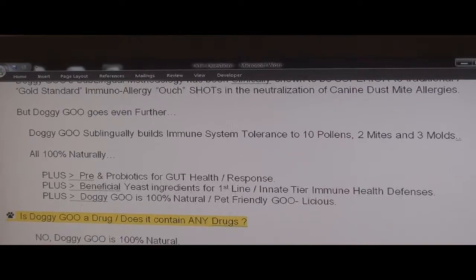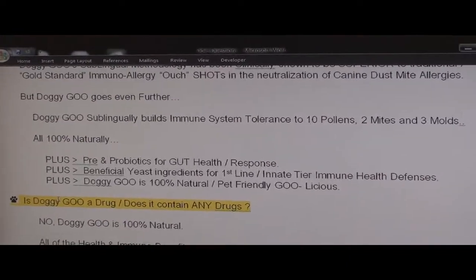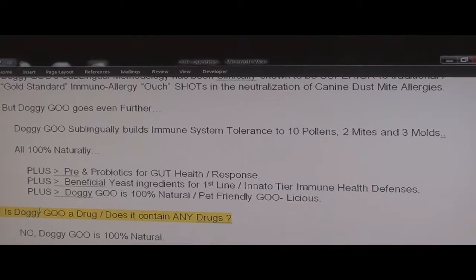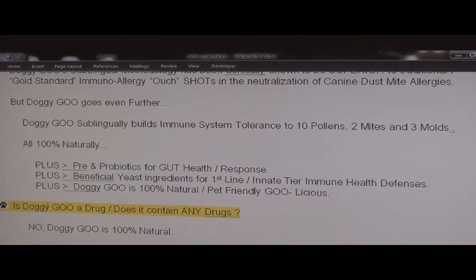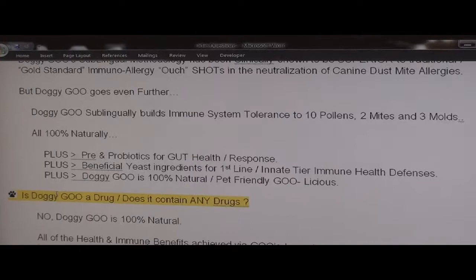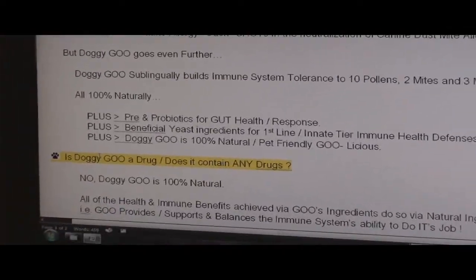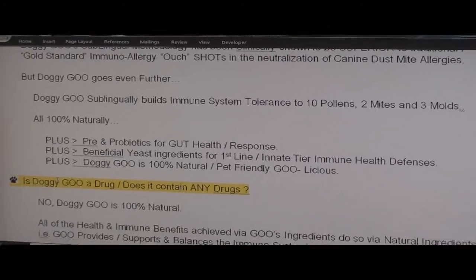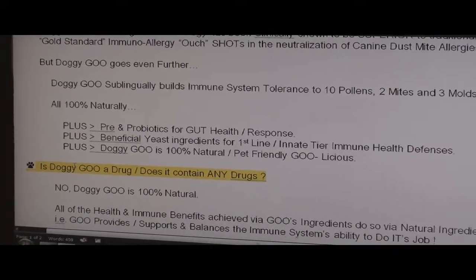It does go even further. Like I said, it's sublingual, and it builds immune system tolerance to 10 pollens, 2 dust mites, and 3 molds, which is actually pretty good when you consider that it is a supplement. So it's kind of like getting clinical prescription-strength stuff without the prescription and without definitely the cost.